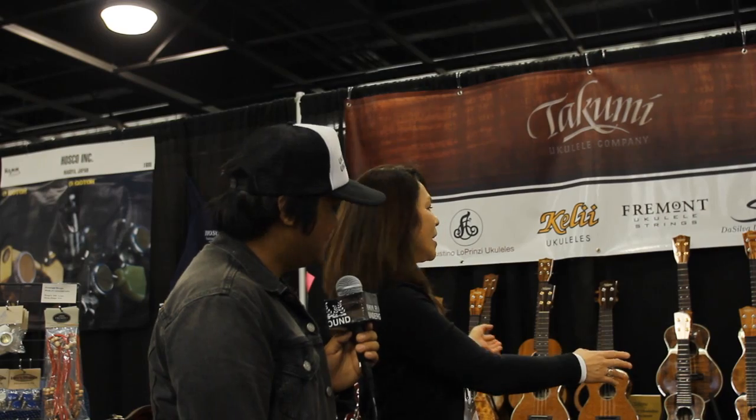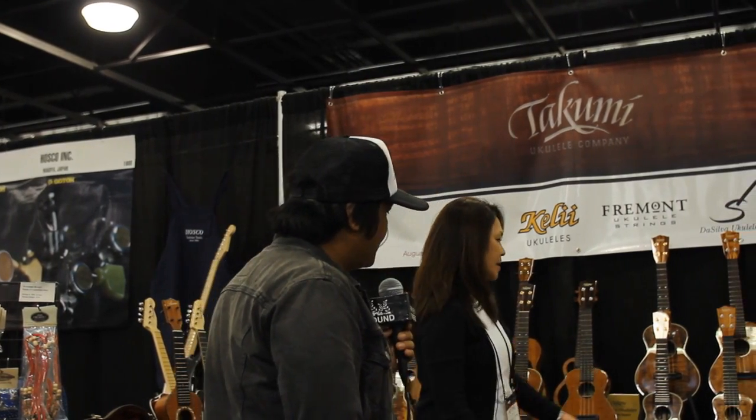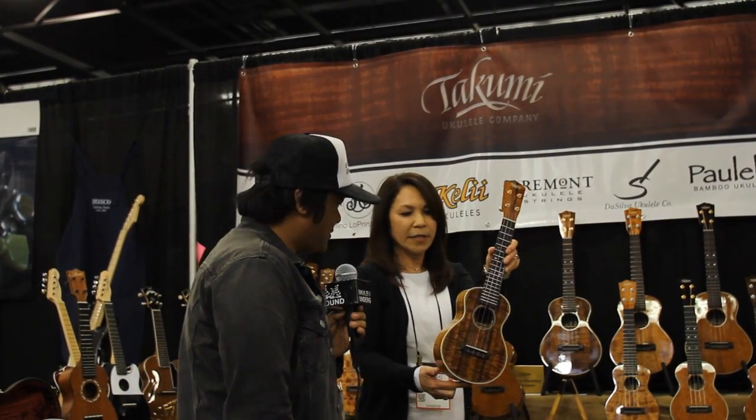We still have the Loprinzi ukuleles and the Kiwaya ukuleles. And we have a new Takumi line, a full line of Takumi this year. Tell us about the Takumi line. Okay, this is a new Takumi soprano koa. This is a top line. We have a Hawaiian koa.